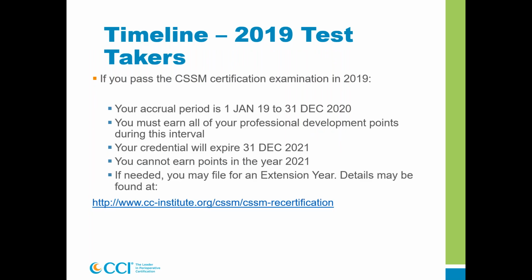So this will tell you where your points are going to be for the next 3 years. So if you pass the exam in 2019, your accrual period for those points activities begins January 1st of 2019 and ends December 31st of 2020. So you have those 2 years to get your points completed. January 1st of 2021 is when you would submit your recertification application.